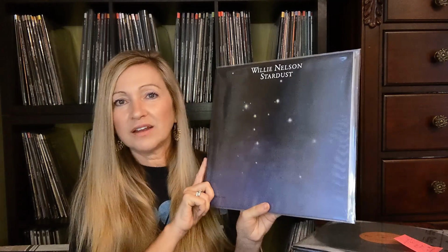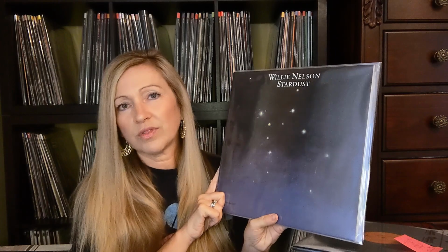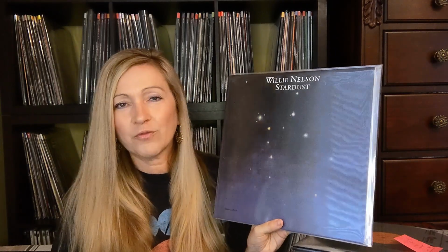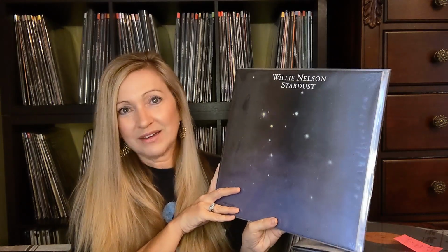But when I'm inside, this is probably my go-to version of that. You can't go wrong with either one. If you already have the Mobile Fidelity one, this one is nice too. It's not a have-to-have, but this sounds great.